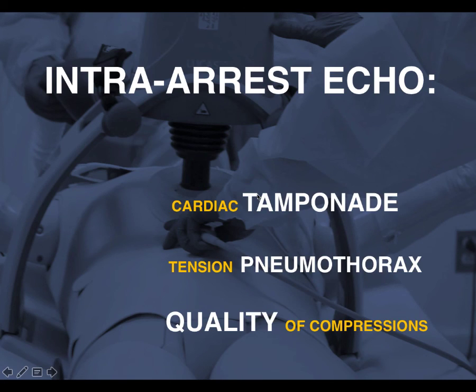So to conclude, the things that I want to leave you with are these three main interventions. The next time that you approach a resuscitation and use ultrasound, the things where the money is are the assessment of cardiac tamponade, the assessment of tension pneumothorax, and probably the most important, whether your compressions are actually being effective. With that, I thank you for your attention.